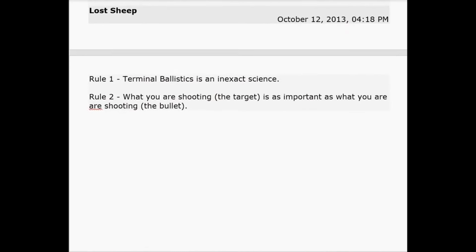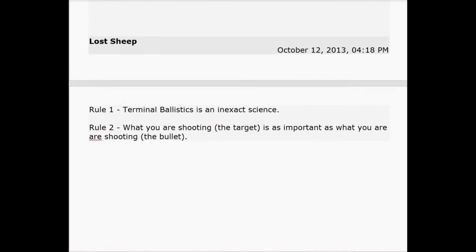Okay, one other contributor just after that post gave two rules that I thought were very appropriate. Rule number 1: terminal ballistics is an inexact science.